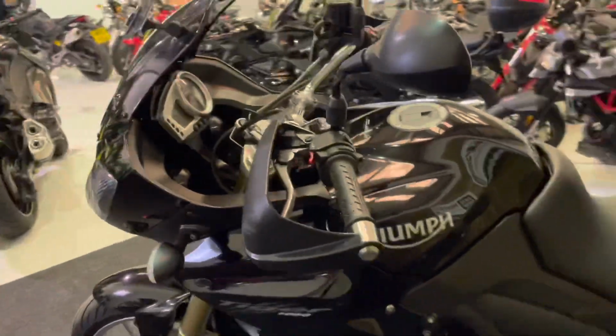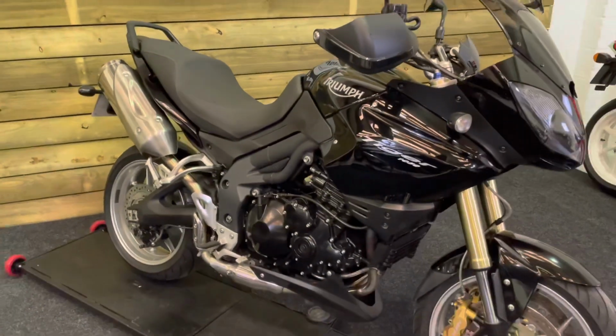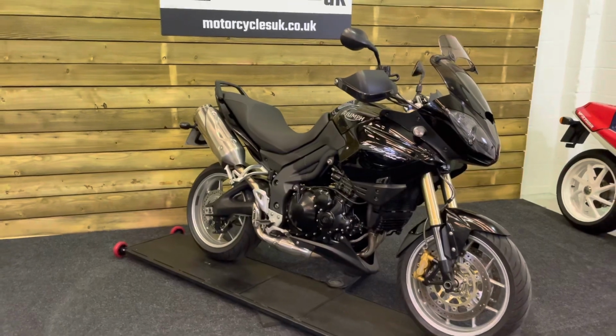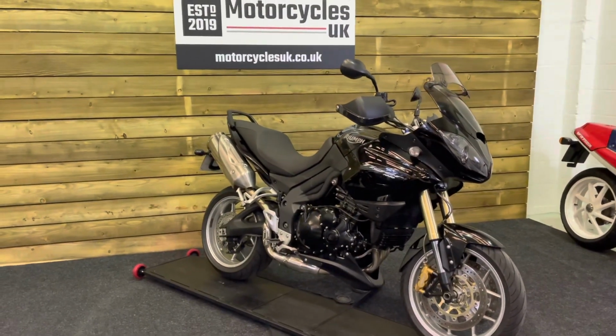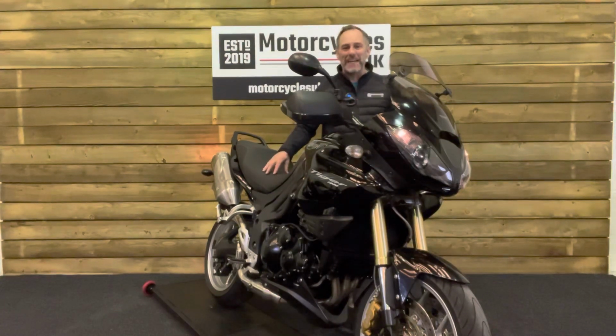If you're after an all-rounder, you like a sit-up riding position, but you don't want to go the full adventure route, then this bike is very much for you. 17-inch wheels means this bike handles fantastically well. The 1050cc engine produces loads of power and torque. It really is a superb road bike and definitely worth your consideration. These Triumph triples sound absolutely fantastic, so let's fire this one up and have a listen.